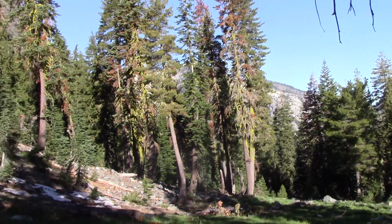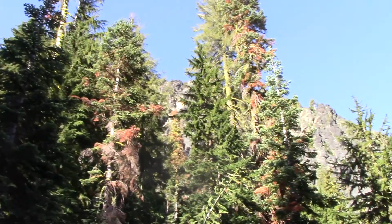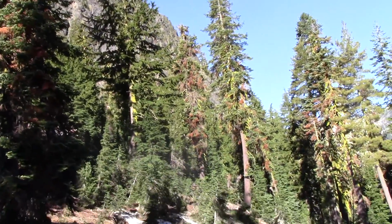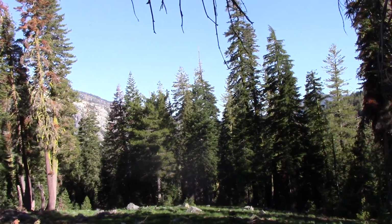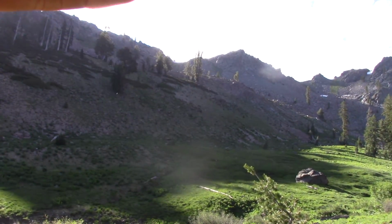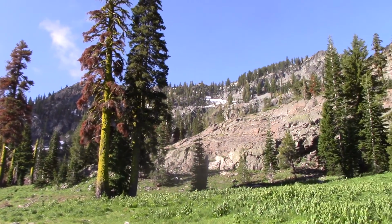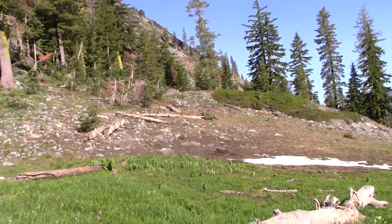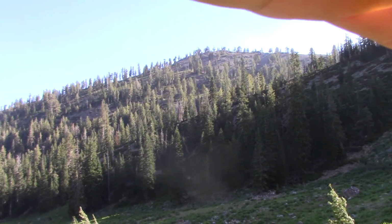Taking a little break here. Just about the boundary of subalpine environment. There's Black Peak, the north face again. Some snow patches. So here I am up in this scenic basin. I don't know if this is Kid Basin or not. I saw the signs for it. Could be on the other side of the saddle that I have to reach the top of.